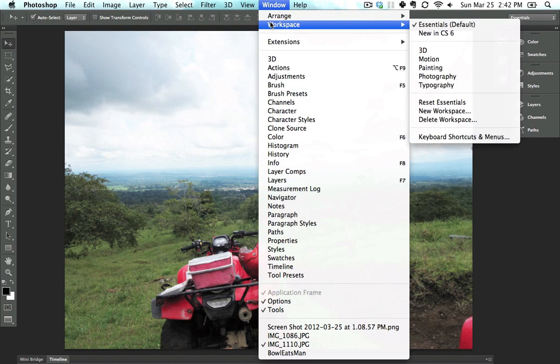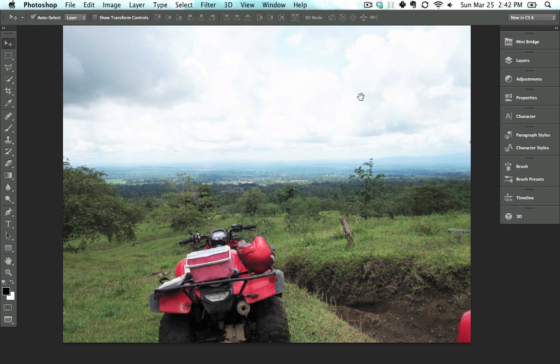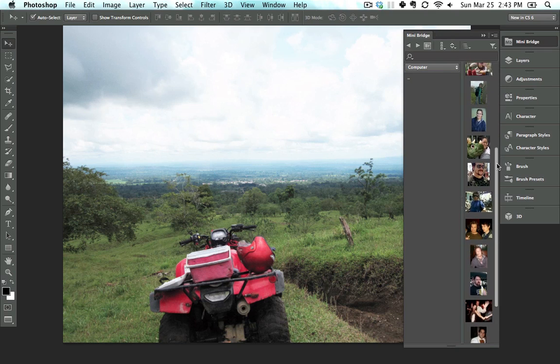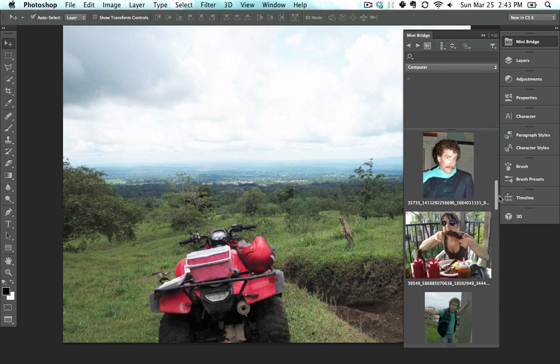In order to see all of the new things in CS6, I'm just going to go to Workspace, New in CS6, and all of the new things pop up. So let me briefly go through what we're looking at right here. Bridge, or Mini Bridge I should say, actually works now. As opposed to before where it was really slow to load, I'm sure they rewrote the back end, something like that. So now I can load things in and it actually works, and it might be something that I integrate into what I'm using.